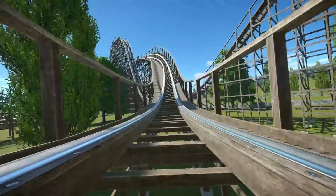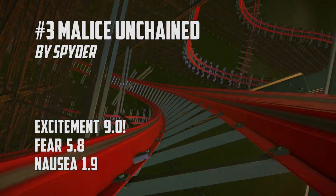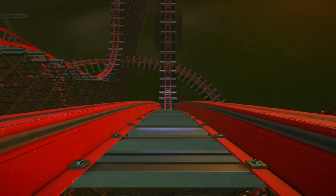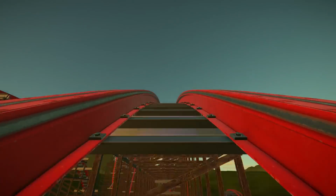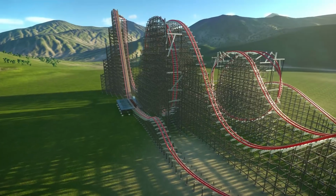Number 3, MALICE Unchained. I swear I'm not biased towards the name, it just seems that awesome coasters get called this a lot. This coaster has a phenomenal excitement rating of 9, and every single turn and twist has been expertly crafted. It's also aesthetically cool due to the way all of the loops line up.